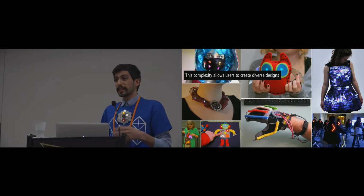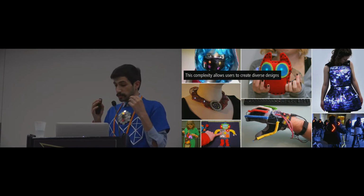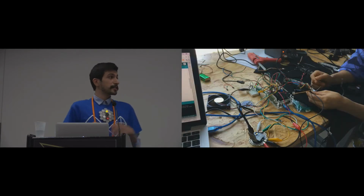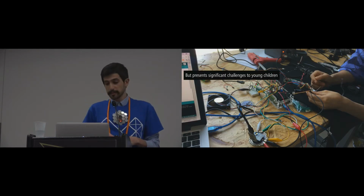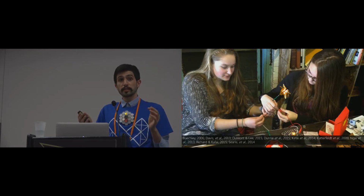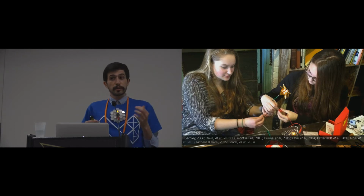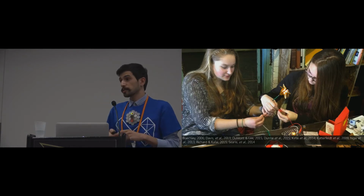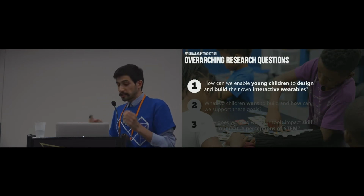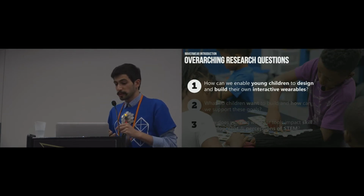Though this complexity allows users to create diverse and increasingly sophisticated designs, it also presents significant challenges to young children. Indeed, the vast majority of the literature on e-textiles as a learning platform for computational design has been with older users and most often high school students. That's why, in our work, we are trying to enable young children to design and build their own interactive wearables.